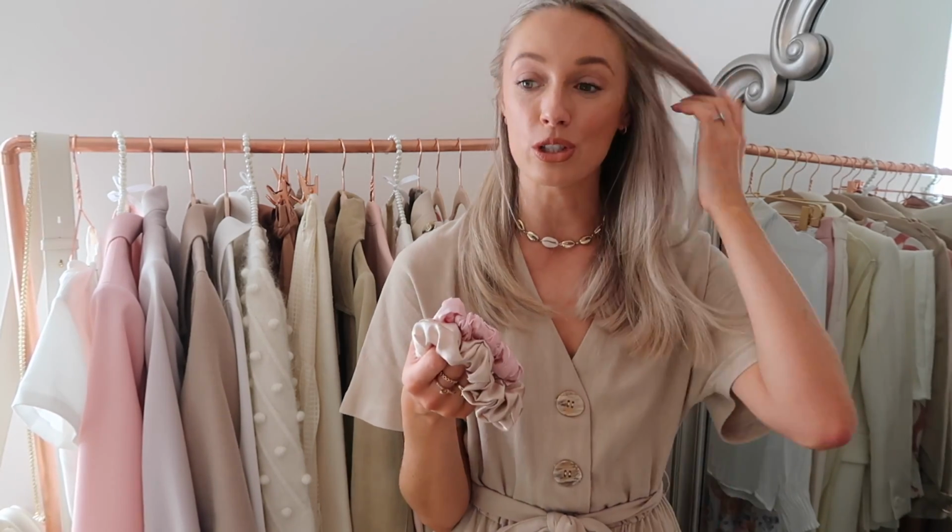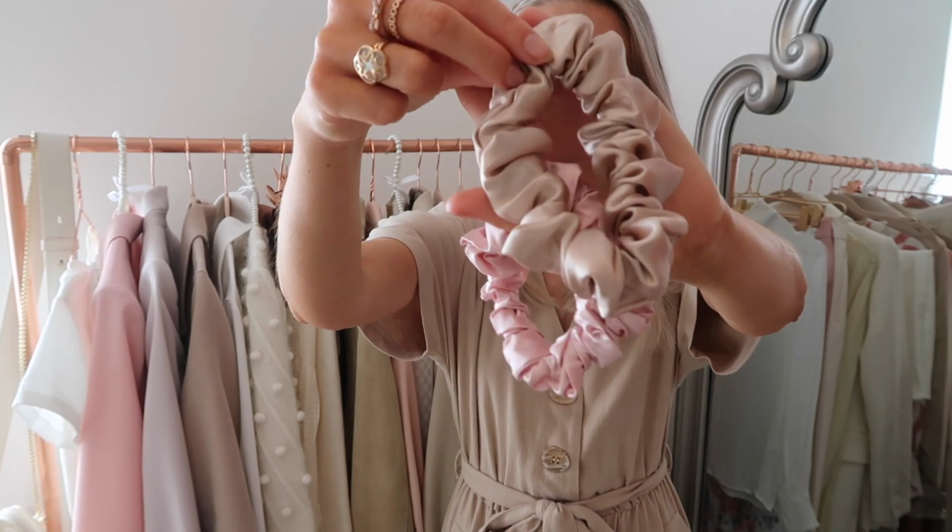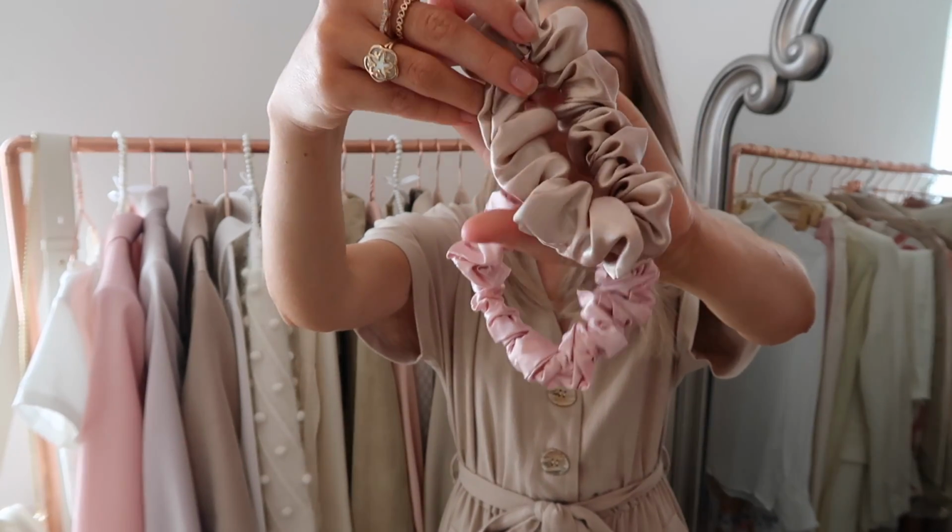The only times when these aren't ideal is when you're on holiday. When we were in the Maldives last month, I would use my Invisibobbles instead, because I wouldn't really want to get seawater on these beautiful bobbles, because as you can see, they are just the most gorgeous silky material.